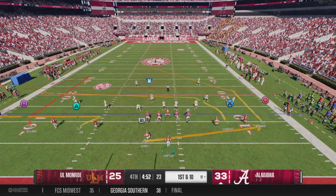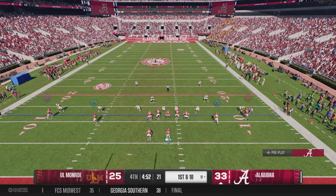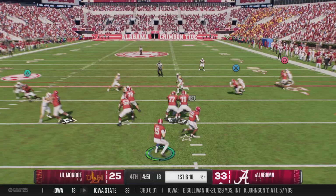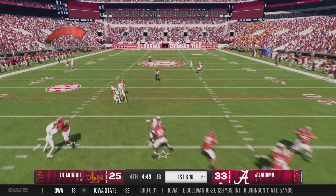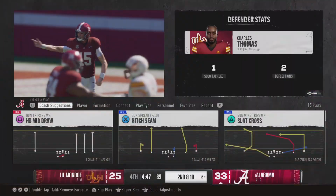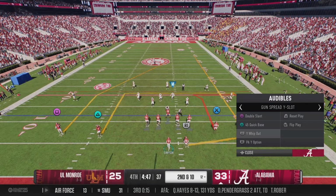The offense set for a first down play. Receivers telling the quarterback what they see. Off play action, he'll loft one deep down the left side. And that one falls incomplete. They tried to go over the top on first down.